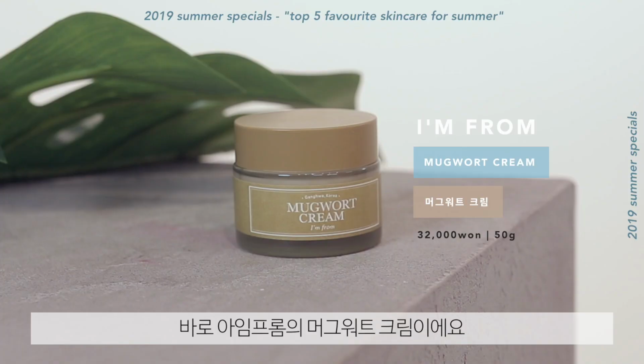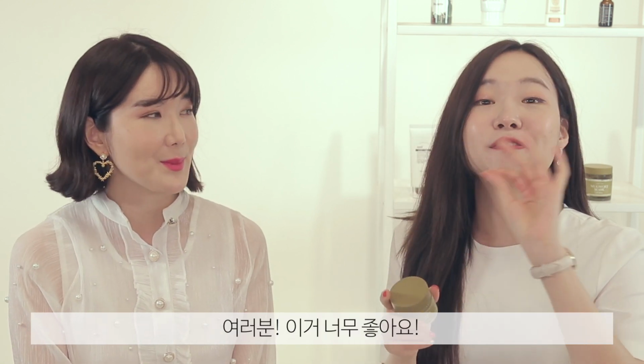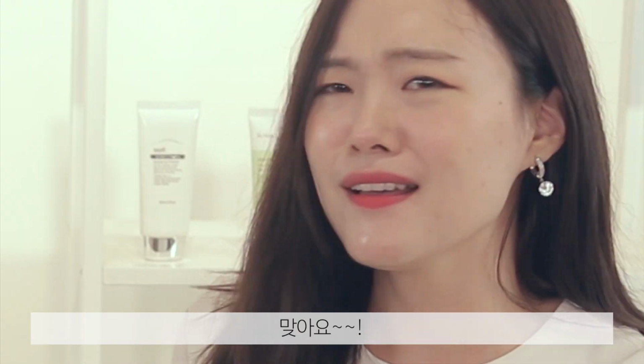This is the Mugwort Cream from I'm From. Oh, you guys know. So jealous. I haven't tried it. You guys know I love the Mugwort essence and the Mugwort mask and everything. And they recently came out with this cream. It's fabulous, guys. Very, very fabulous. I think I'm From should get an award for their Mugwort line. They're so good.